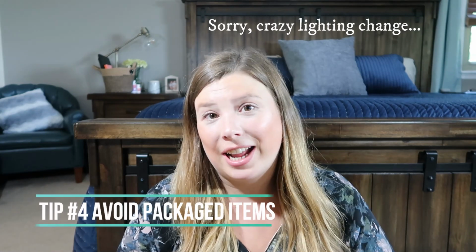A lot of times that's also what's going to be in season. So if you're picking a fruit or a vegetable, whatever is on sale is usually going to be fresh, and that's the best time of year to buy it anyway. So having that flexibility, although you do want to have a plan, it just allows you to take advantage of those great sales. Tip number 4 is avoid packaged items.